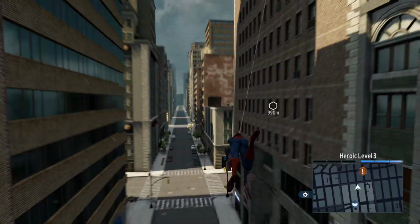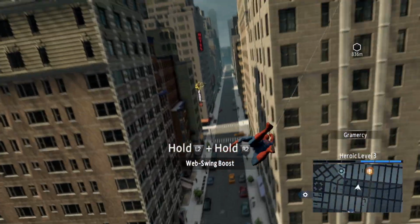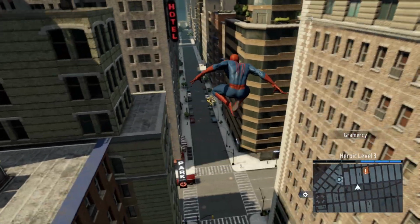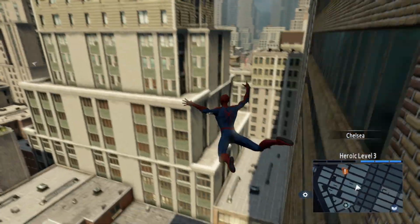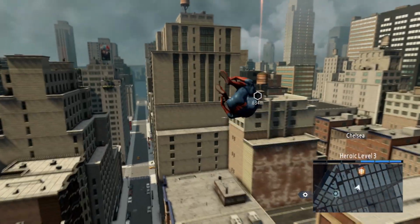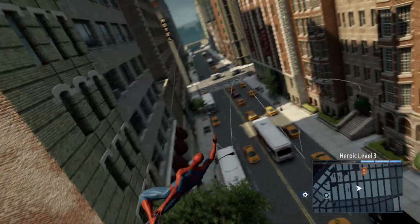No, wait. I'm holding R2 and L. Oh, there we go. Yeah, speed boost for the win. Whoa. Yeah, that is actually really fun. Holy moly, you go fast. Sheesh.